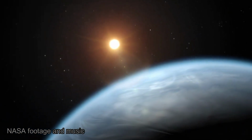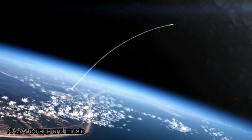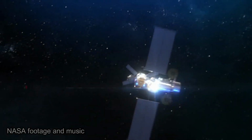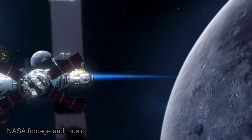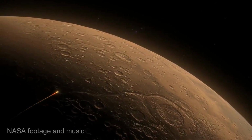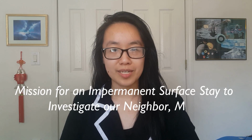Humanity is always pushing its limits in space exploration, from launching the first satellite into space to landing the first humans on the moon. Our curiosity for the far beyond has never been more realized. Now, we will tackle the next biggest step in space exploration, setting foot on the red planet. We are Georgia Tech, and this is our mission for an impermanent surface day to investigate our neighbor, Mars.